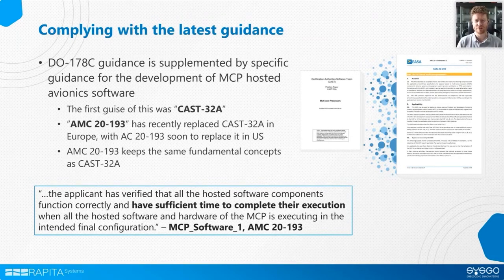As the CAST itself has been disbanded, the guidance in CAST-32A has been rolled into a new publication called AMC 20-193, also called AC 20-193 in the US. It's the same document under 2 different names there. And this inherited most of the content of CAST-32A with some slight changes. We recently did a webinar discussing in detail the difference between CAST-32A and AMC 20-193. So please get in touch if you're interested in this topic.